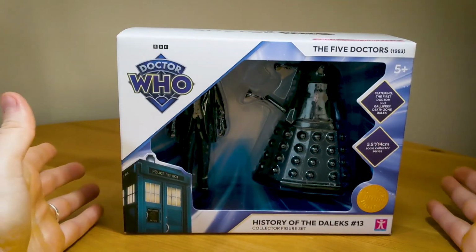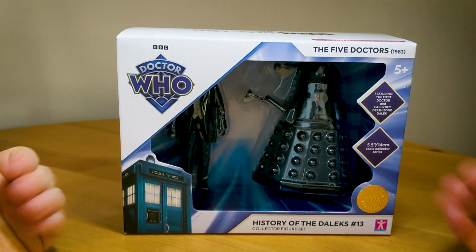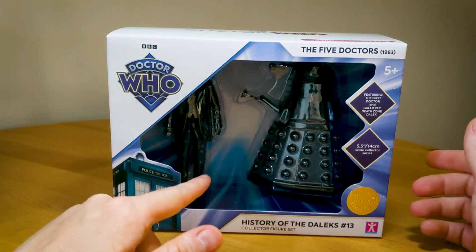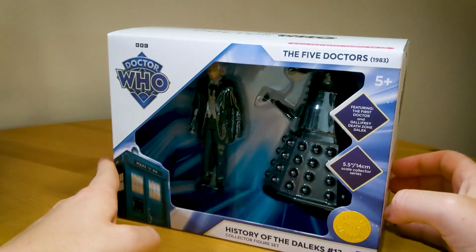It does mean that the figures sit quite deep within the box, so when this is on display on a shelf in a shop, it's going to be quite hard to see the figures within the box. And Richard Hurndall especially seems to be quite hidden, sadly, but all of that is about to change because we will be releasing him from the box.